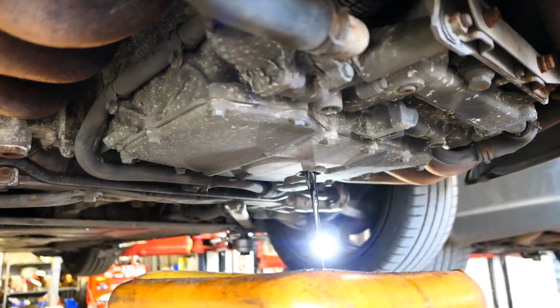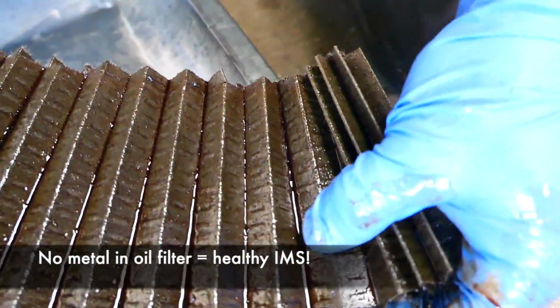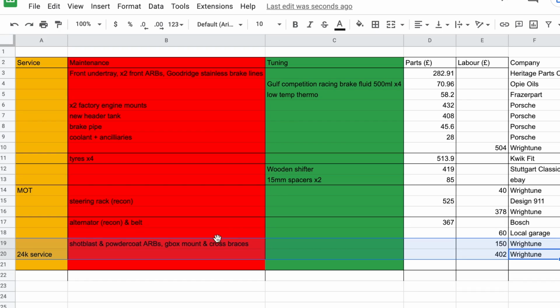Then November time, 24k service from Right Tune. I've just put that as all labour. That was 402 quid, slightly cheaper because I already had a new belt with the alternator the previous month, so the guys didn't replace that. While the car was there, I also had the anti-roll bars, gearbox mount and cross braces shot blasted and powder coated black, just so it looks a little bit neater underneath the car.